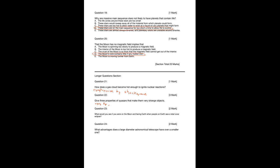So with question 22, very far. The second point is they are super luminous. Is there another word to use? AGN, active galactic nuclei. Yes, there are a few slides on quasars. They are under active galaxies, the lecture on active galaxies, more precisely active galactic nuclei. And then the last thing we need to understand about quasars is they are very small.